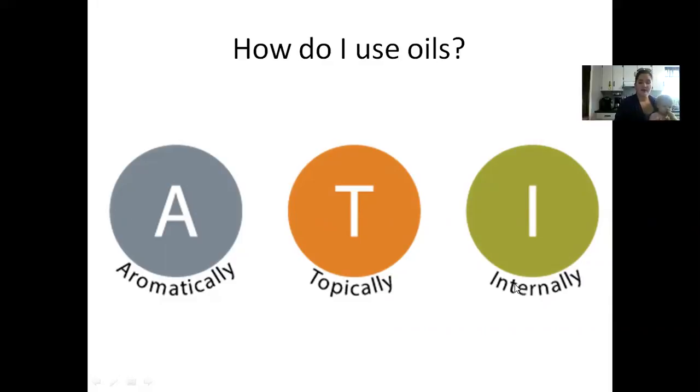The second way to use oils is topically. And this is what you're going to be doing if you have something localized to treat. As well, our skin can quickly absorb essential oils. So that allows them to enter our bloodstream within 30 seconds of application and have immediate responses throughout our body.